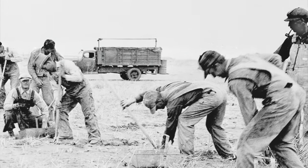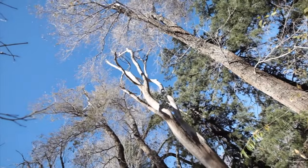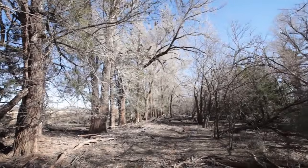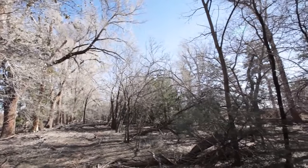My dad was raised in this country all his life, and he was a farmer, rancher, and he thought the shelter belts was a great asset to this country. He was thankful for the government seeing fit, having the foresight to put these shelter belts in.